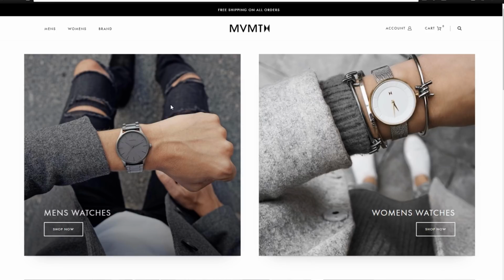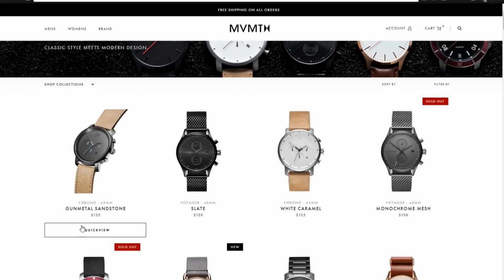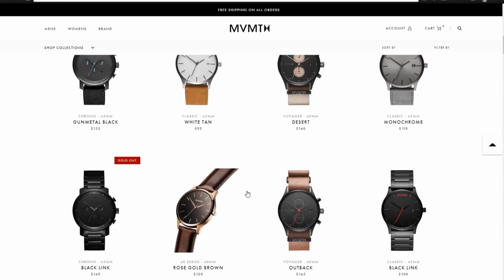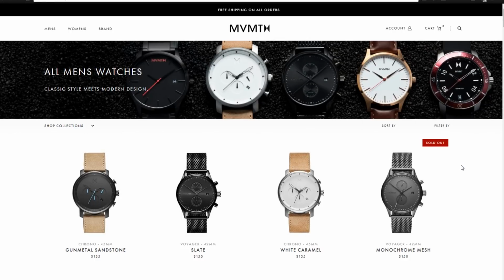So let's go ahead and take a look actually at the men's watches here. Really take a look at how they're organizing their collections, okay? So men, you know, all men's watches, this is the whole collection, so it's going to take a second here to load, but we're going to be looking at all of the different types of watches that they sell. So as you can see, gunmetal, sandstone, now they definitely go for premium pricing on their website, lots and lots of watches here, but as you can see, when you're scrolling through on their website, everything looks very clean, okay?